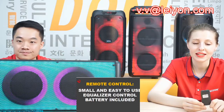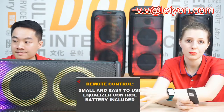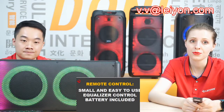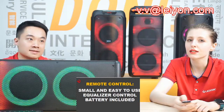Well, it also has an EQ control on the remote control. You can also control your treble and bass on the control panel, but you can also use the remote to optimize your sound through EQ settings. They have 5 EQ settings: pop, rock, classic.